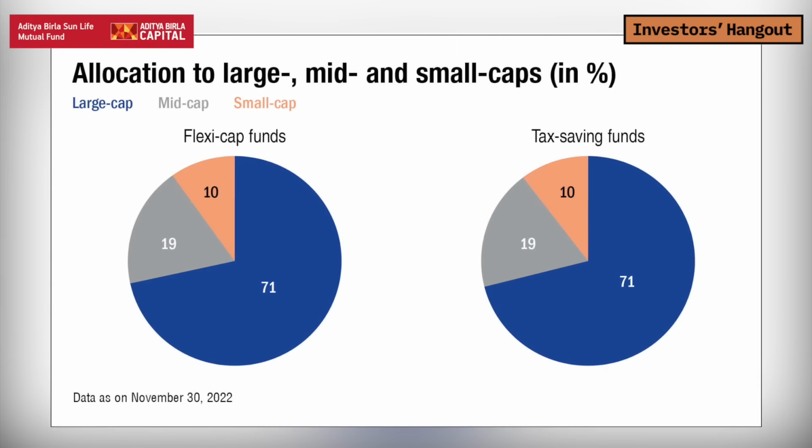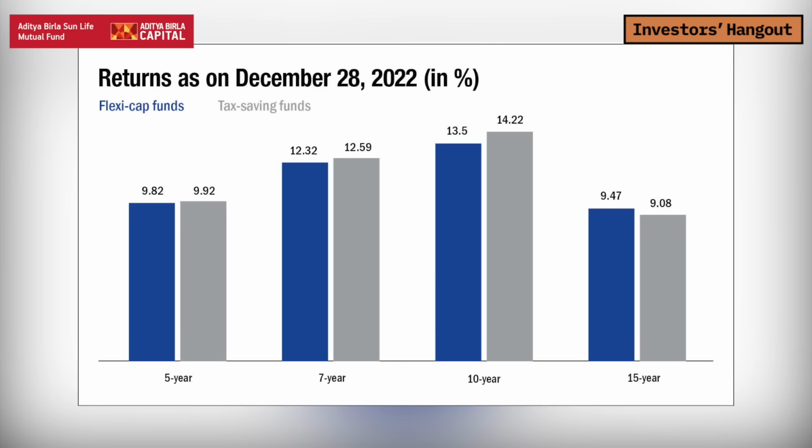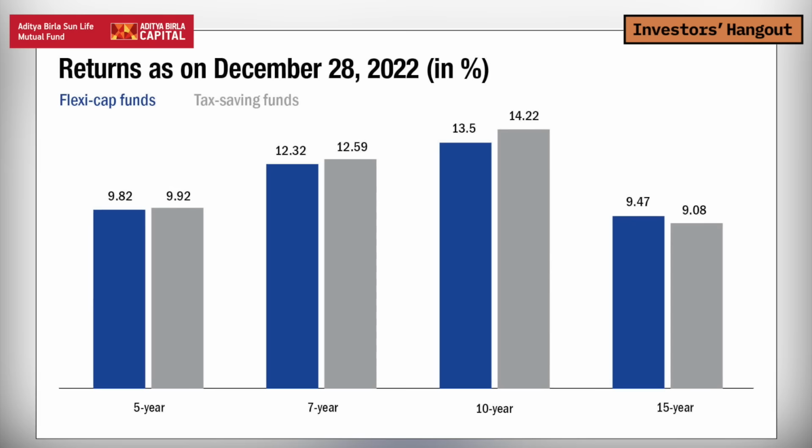fixed income return. Equities have the potential to beat inflation generally over a longer time period, and in this case, a 5-year time period, you are also able to generate more return than fixed income. So beating inflation, beating fixed income, more return than that. Start with a tax-saving fund if you save taxes.